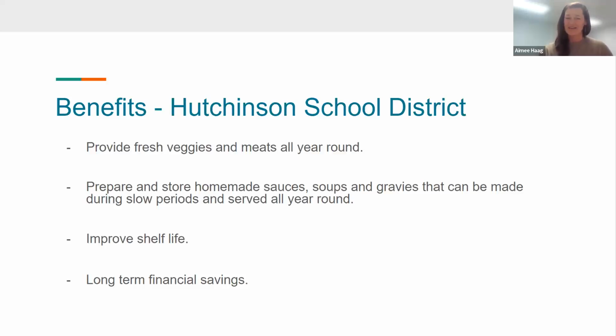Sauces, soups, and gravies can be made during slow periods rather than on those easy production days. We have the month of August where our farm to school or summer feeding program wanes, but local veggies are at peak during August. So we buy a lot of tomatoes and peppers and all those things that we can package and handle in August to use during the school year.